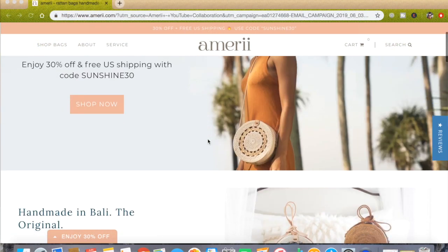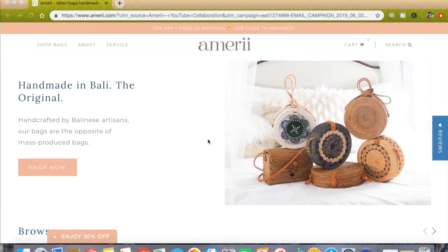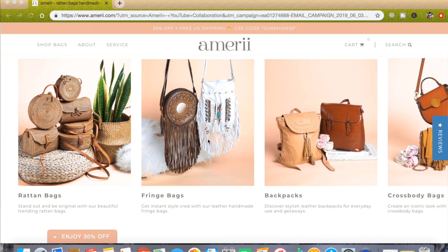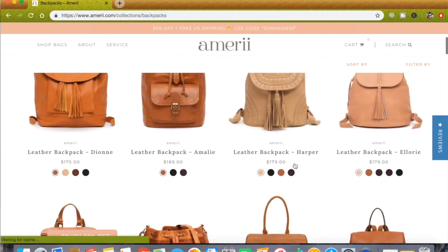All of the handbags at Amerii are produced by local Balinese artisans and are basically the opposite of mass-produced bags. Besides being 100% handmade, they're also 100% natural, being made out of either real rattan or ata grass.